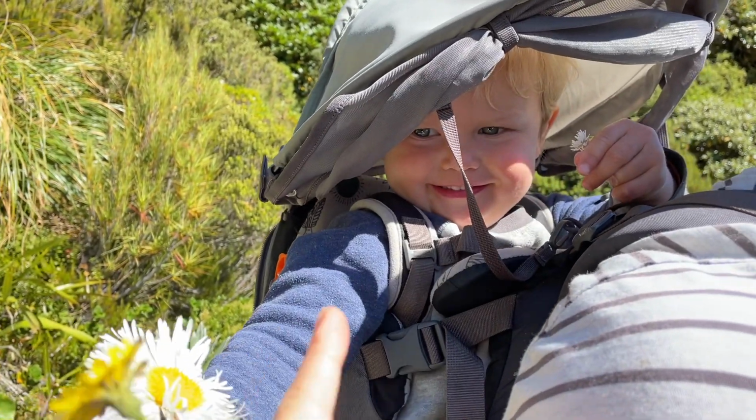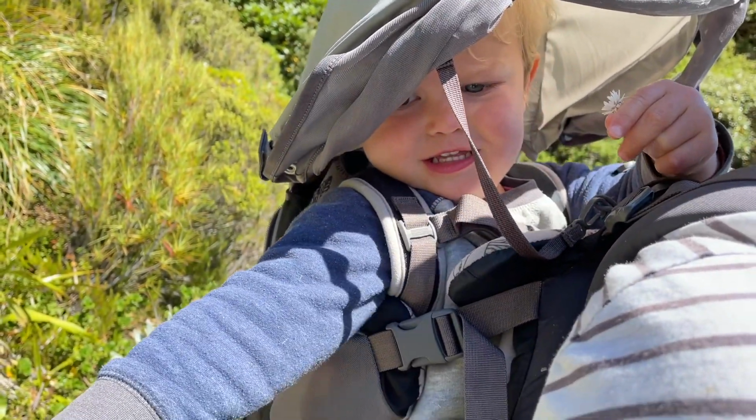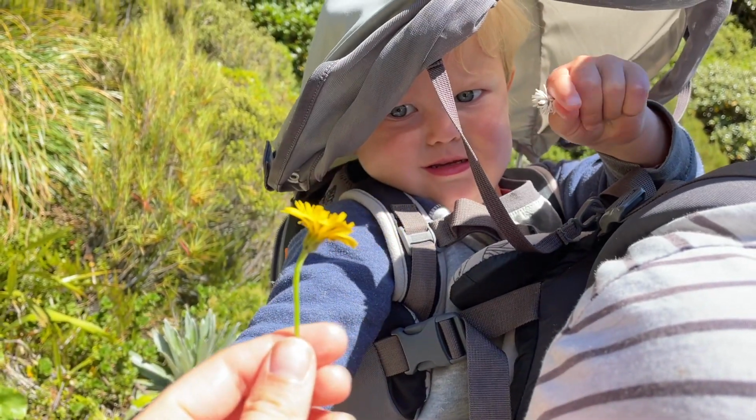You have a big flower and a little flower. Oh, you don't have enough hands for the yellow one.